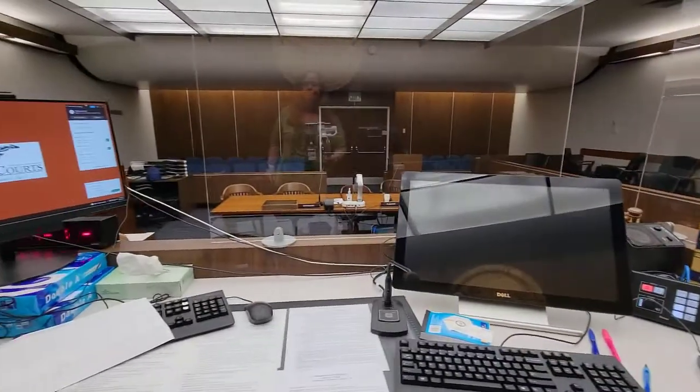Nowadays, as I guess you've probably guessed, there's a lot of different ways to handle the documents, and we primarily are digital. That means things are stored in our computers, things can be filed electronically, even things can be heard electronically. We have the courtroom set up with screens and cameras, so things can be heard remotely if necessary.